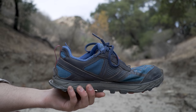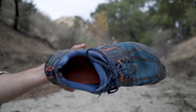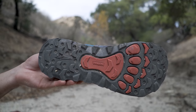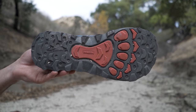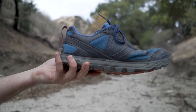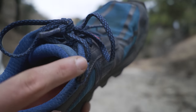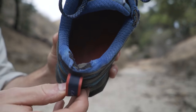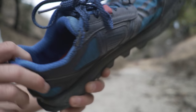For shoes, I wore the Altra Lone Peak 4s. I have really wide feet, so these were my go-to. The tread was pretty decent, and I never felt like it was a problem. Overall, I liked them quite a bit. I did have some issue with durability in the fabric splitting in the ankle and heel area, but I averaged about 800 miles per pair, pushing 1,000 miles or over.